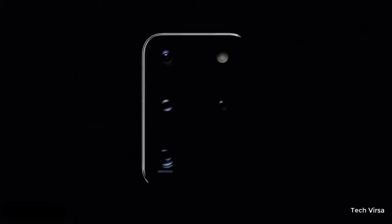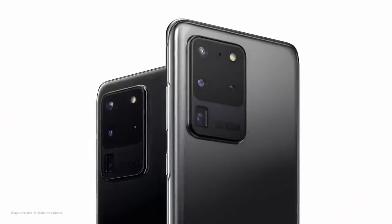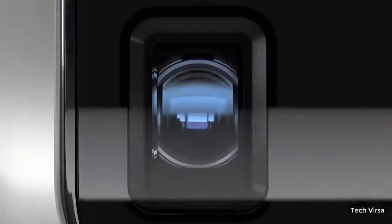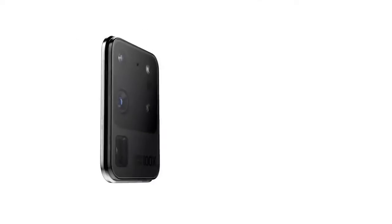Introducing Galaxy S20 Ultra. This is the camera that changes photography. And this is the phone that changes mobile. Introducing Galaxy S20 Ultra. Our camera brings 8K video resolution to photos, and we built a game-changing 5G phone around it.